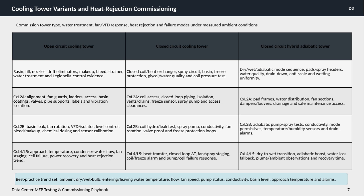For open circuit cooling towers, we look at elements such as the basin, fill, nozzles, drift eliminators, and water treatment processes, including Legionella control. Commissioning tasks include checks for system alignment, fan guards, access, basin coatings, valves, and vibration isolation. Testing also covers basin leaks, fan rotation, variable frequency drives, chemical dosing, and sensor calibrations, with advanced checks on approach temperature, condenser water flow, fan staging, and power recovery.